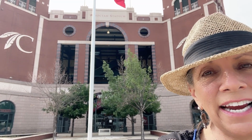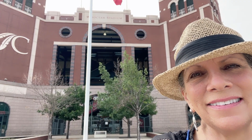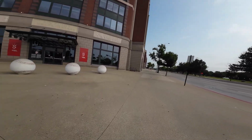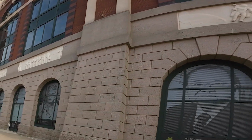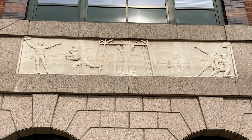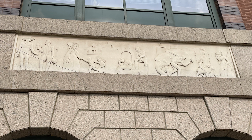This is Choctaw Stadium. It's a multi-purpose stadium, and it used to be home to the Texas Rangers. In 1994, it was simply named the ballpark in Arlington, and as I mentioned, it was home to the Texas Ranger baseball team. I love the carvings depicting historical events on the side of the building. This stadium is now used for soccer, baseball, football, and special events.